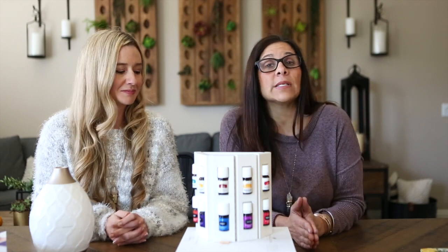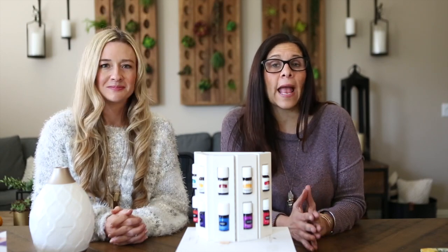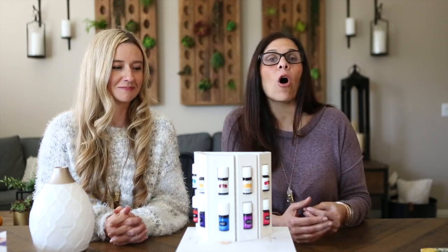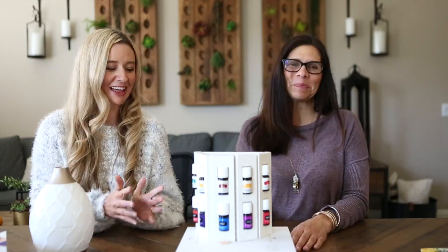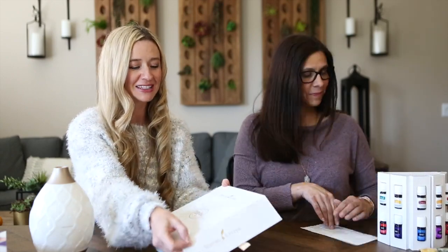But what I can tell you is that there are a lot of people out there who meditate, who do yoga, who need emotional grounding, and this oil is phenomenal for that. Also, when you think about frankincense, think all things skin. Your skin will reap the benefits from frankincense. Yes. Love it. Okay, so now we're going to go into the rest of the kit.